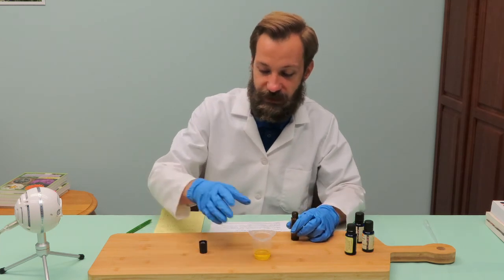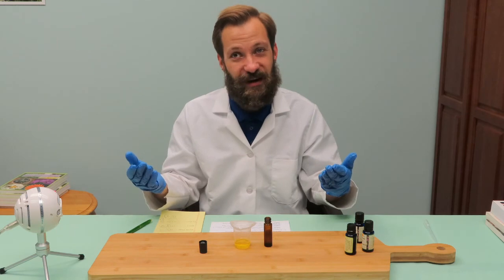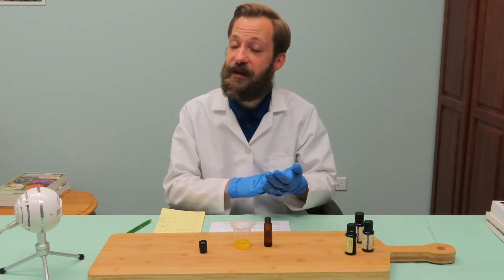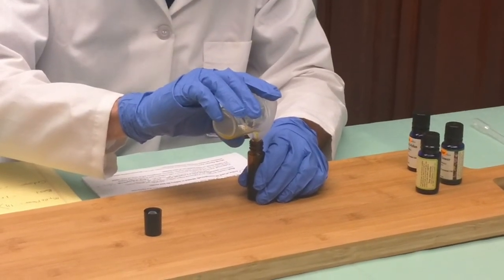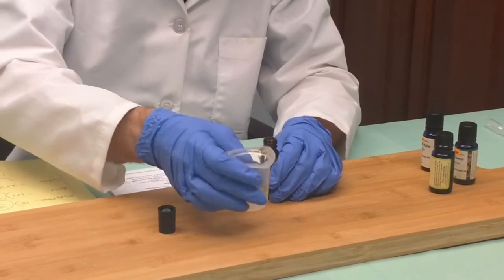Now that we've got that blended together, we're going to go ahead and just transfer it into this roller bottle and then offer it to our friend for their support and their benefit. Offer them some suggestions about how to use it on their pulse points, on their chest, and hopefully it'll bring them some comfort and strength during a time of stress, like moving.